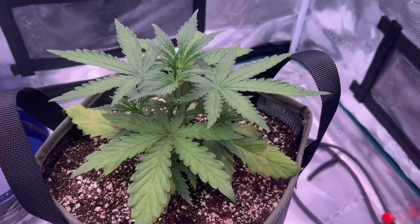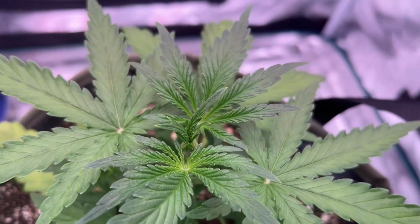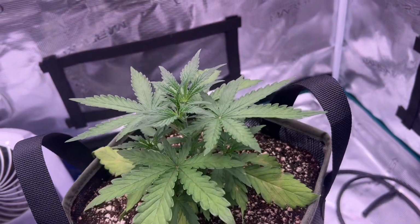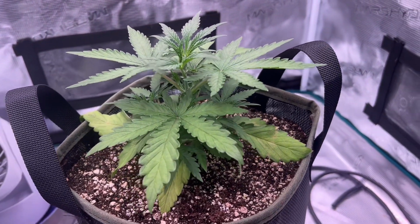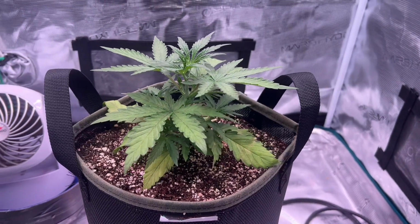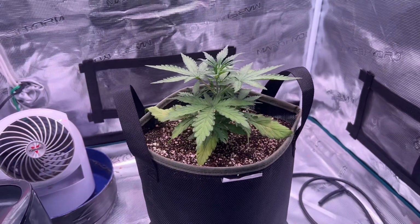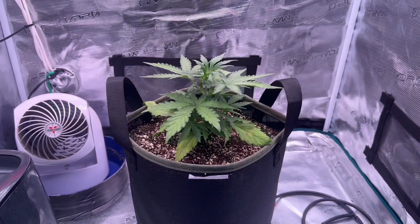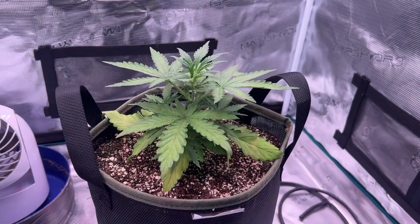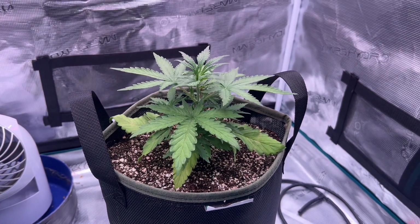I'm still on track to top at node 6 here. I'm just waiting for this top here to open up and gain a little length on that stem. I'll end up watering tomorrow on day 20. And then I should be topping over the next couple days, which is right on track. I like to top around day 21. So still letting it do its thing. We will check back in tomorrow for the watering. It'll be the last watering before turning on the Autopots.